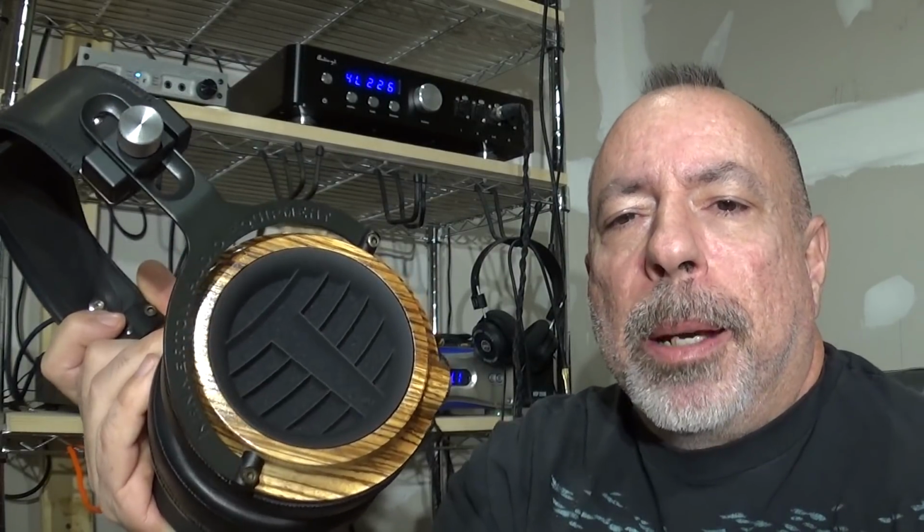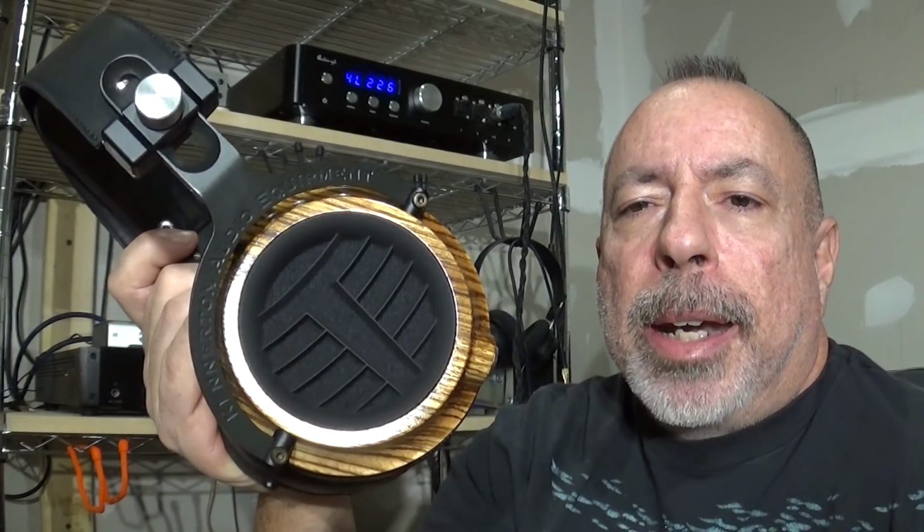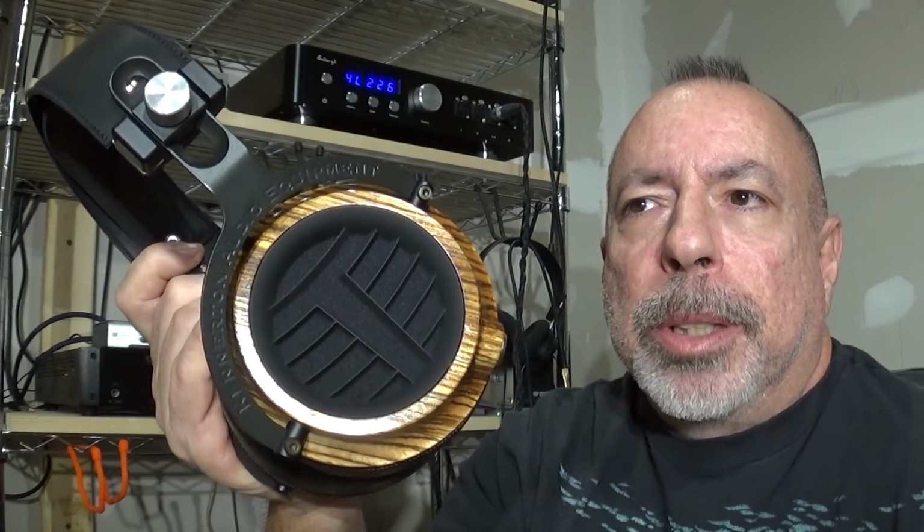When I'm using my Master 9 on low gain, the Valley's at a comfortable listening level at about 32 out of 100 steps on the volume. And where the Valley would be at 32, these would be at about 44 to get the same volume. So it's a little less efficient than the Valley, but it's still quite a bit more efficient than, say, the Hi-Fi Man Sundara, or especially the Hi-Fi Man HE560, which on low gain I would be at about probably 65 or 70 on the volume knob to get the same volume. So pretty efficient headphone.